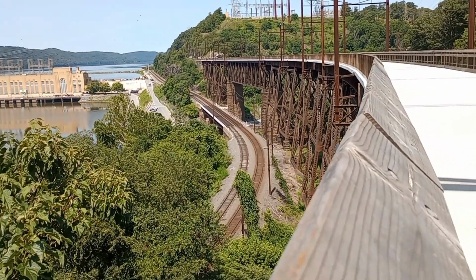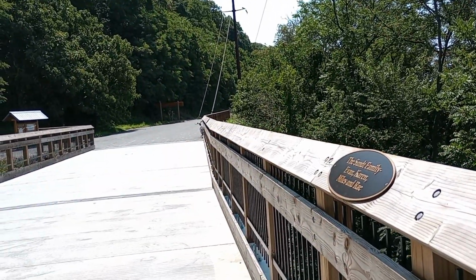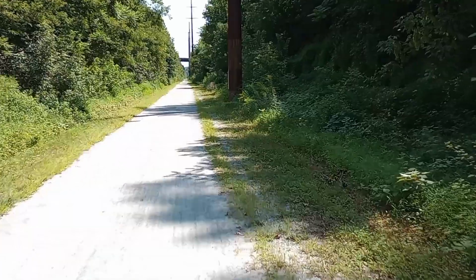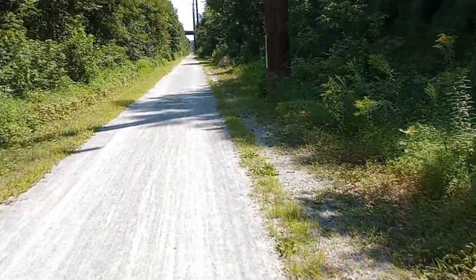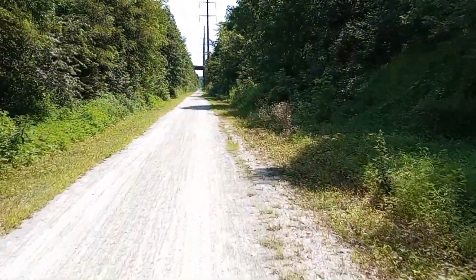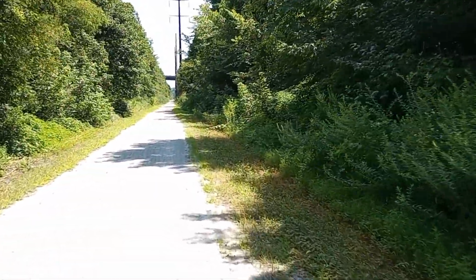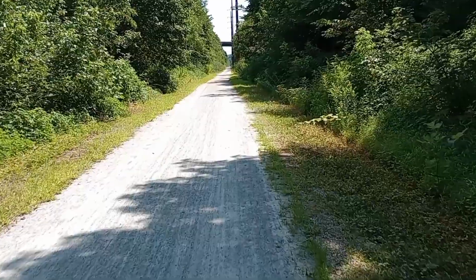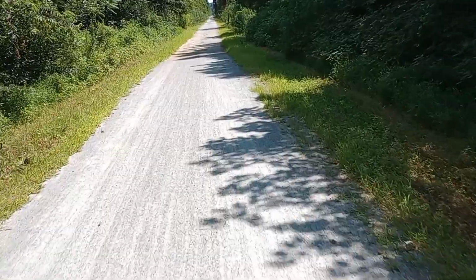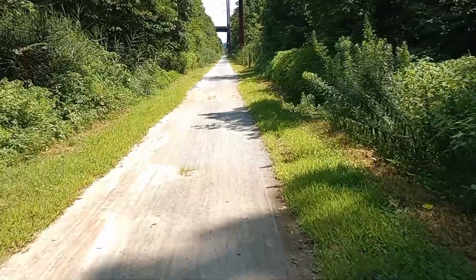So anyway, up here in a little bit, we're going to be making the turn to go away from the river, and then it'll be more boring, really. So at this point, I've said goodbye to the Susquehanna River, and now I'm just riding along this kind of boring gravel track. The next exciting thing is the next railroad trestle bridge. And like I said, I have no idea if that one's open, if they've repaired that one or not. I'm hoping they have, but I have no idea. We are going under a road up here.